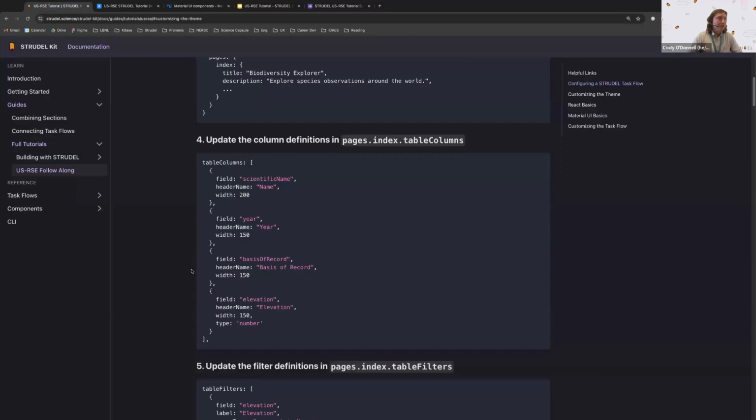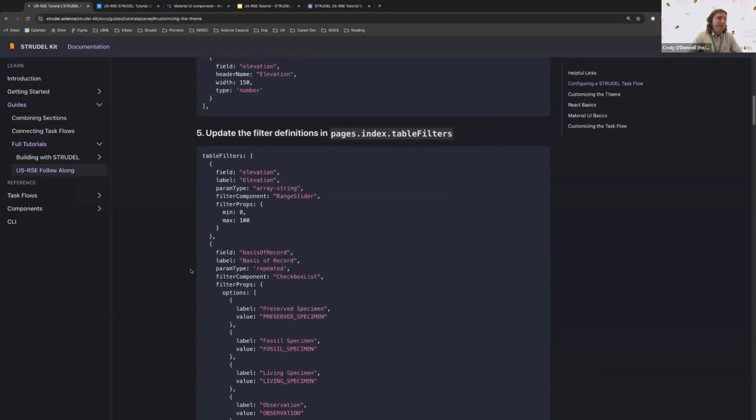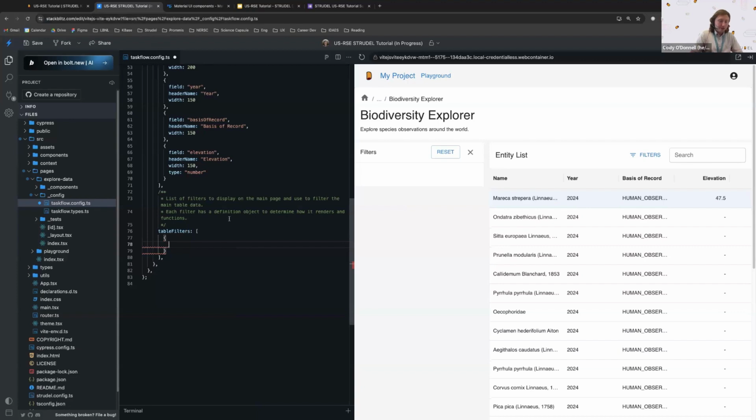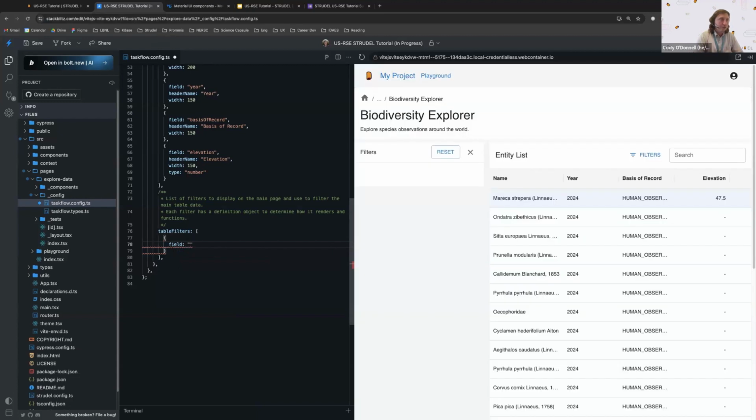So if you're following along the document, we're now on step 5. Update the filter definitions in pages.index.table filters. So let's add the first one for the elevation field. So similarly to the columns, you start with specifying the field. That is the property that you want to filter on. So we'll say elevation.